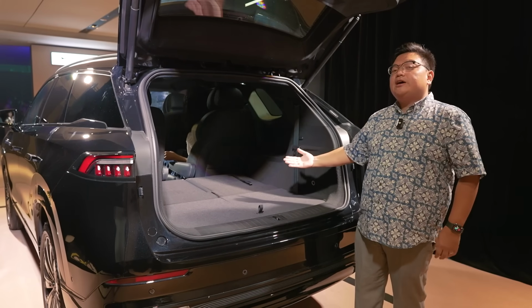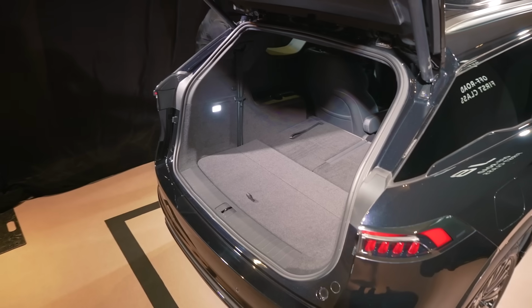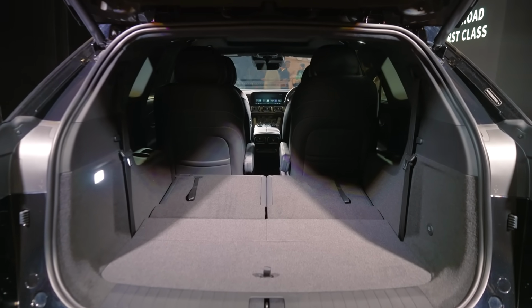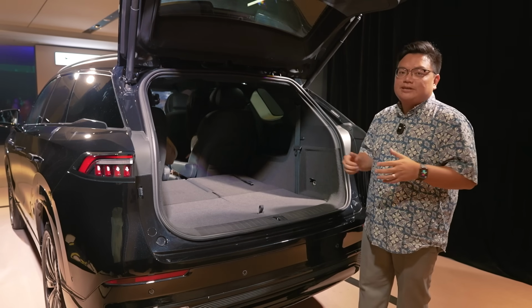Moving on to the boot, if you have the third row up, you get 200 liters of space. That's not very good. But if you fold the last row down, or if you get the two-wheel drive version, you get a massive cargo room of over 700 liters. That is massive, even by the high standards of a car this big.